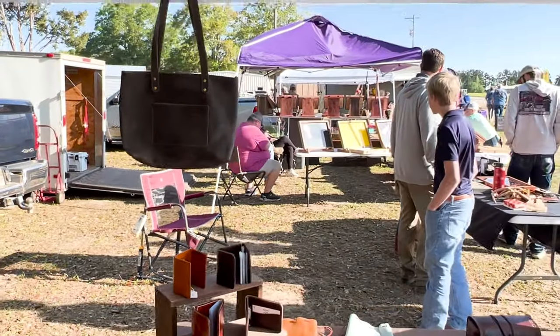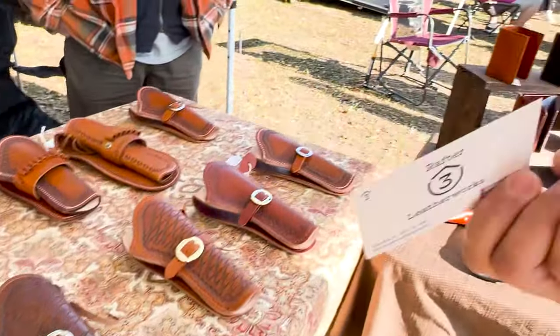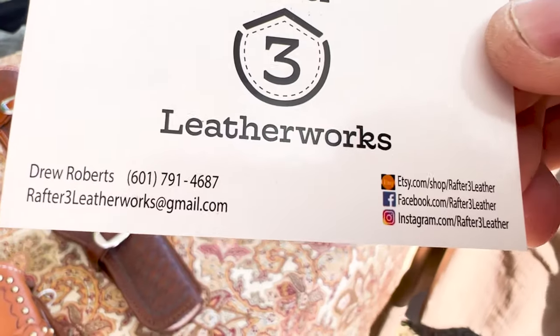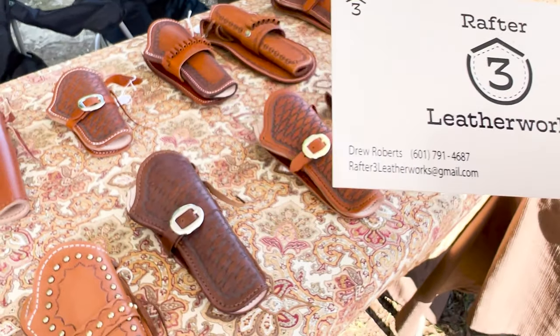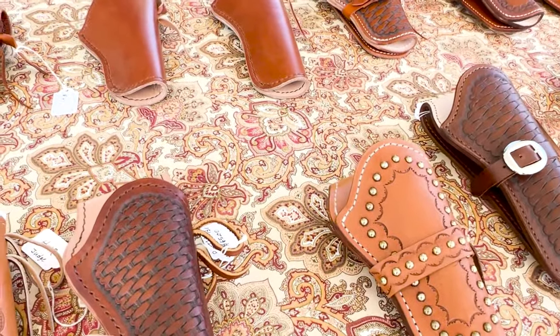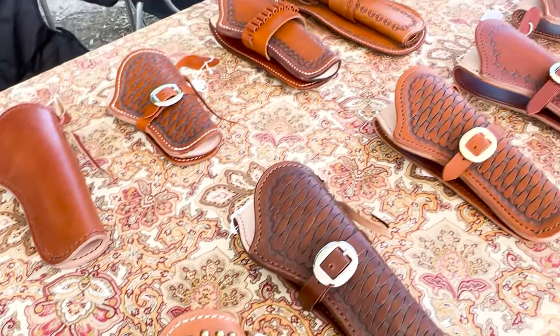Look on YouTube. Y'all check out Raptor 3 Leather Works. There you go. Maybe they can get a screenshot of that. And I'm telling you, y'all, the leather work is immaculate. The stitch work is immaculate. I mean, it's just works of art.